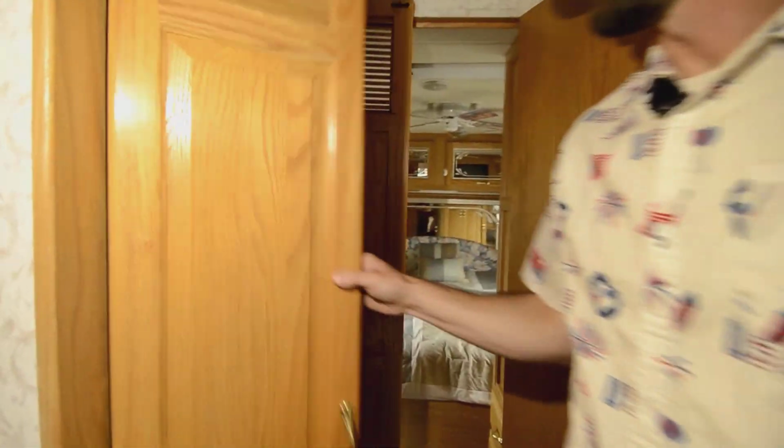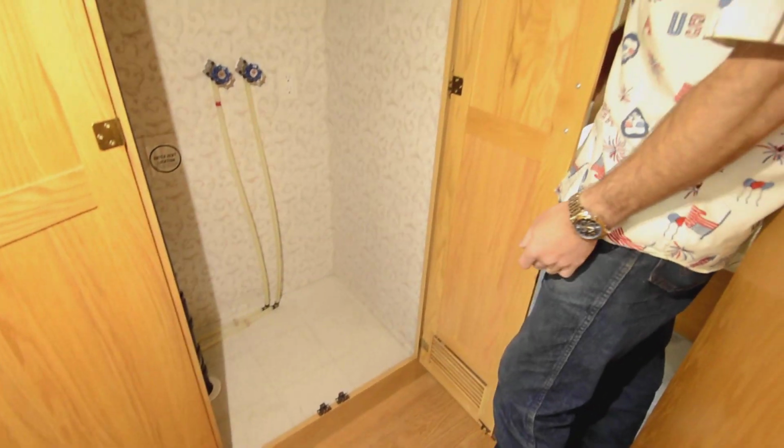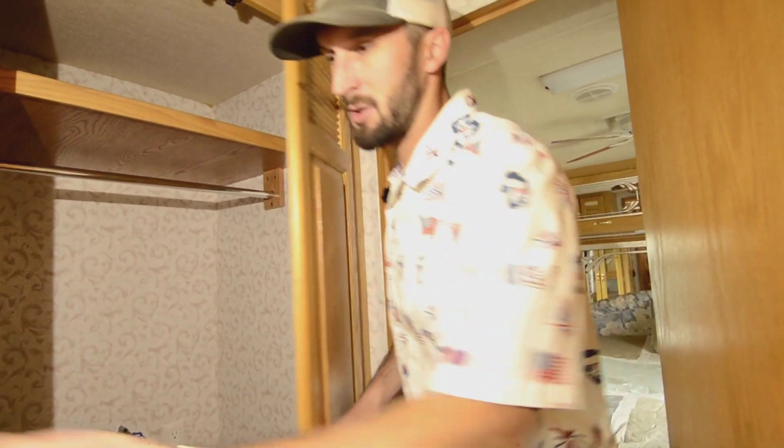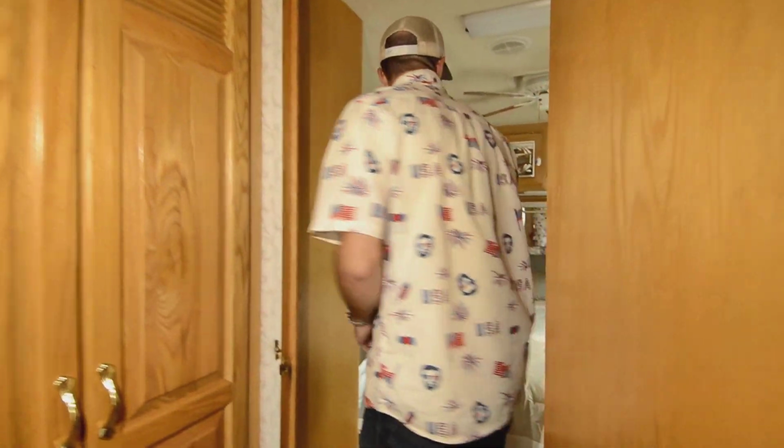Here we have an area for a washer dryer. Obviously you have room for a stackable washer dryer or a combo unit, whatever you prefer. Doesn't currently have one installed. Use this as storage, use this as a washer dryer. Either option's just fine, whatever's best for you.